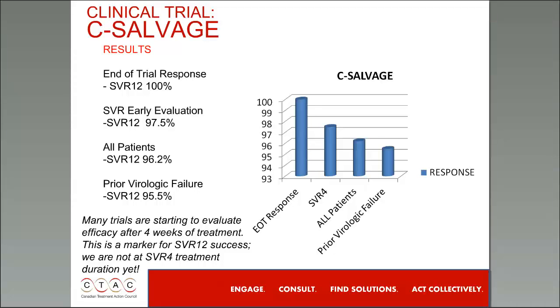So let's look at the results of C-SALVAGE. Again, this graph is really only covering about 7 percentage points, so keep that in mind when you're looking at the scale. Overall, the end of trial response was 100%. Early evaluations at SVR12 were 97.5. All patients who completed were 96.2, and those patients who had specifically had virologic failure before this trial were 95.5. So this is great. This is some early evidence that we can, with, say, third-generation DAAs, address people who had not successfully completed Generation 1 DAAs.